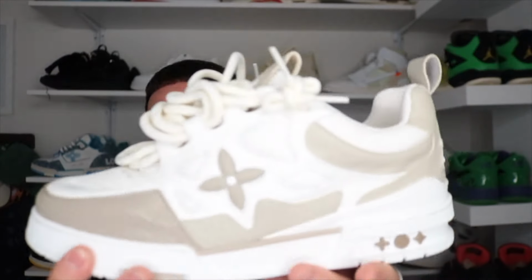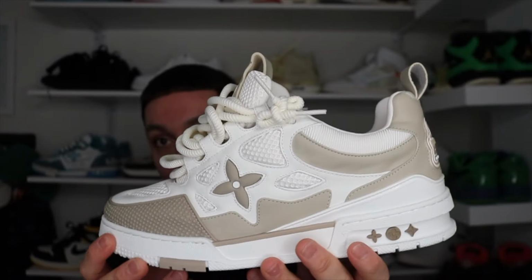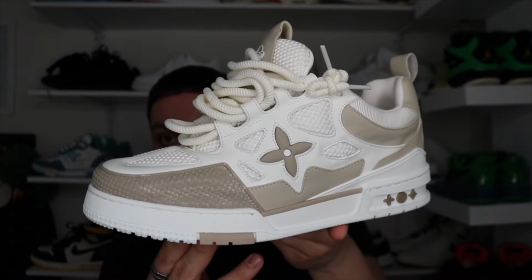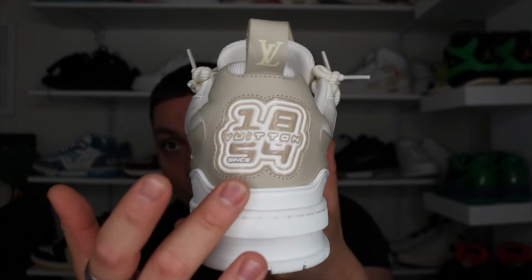But like I was saying, you got that kind of chunkiness to this one, and you already have so much space going into it. You could already see this. So look at that, they're beautiful, man. I think these are one of my favorite releases. On the back, you got kind of that retro feel to them.